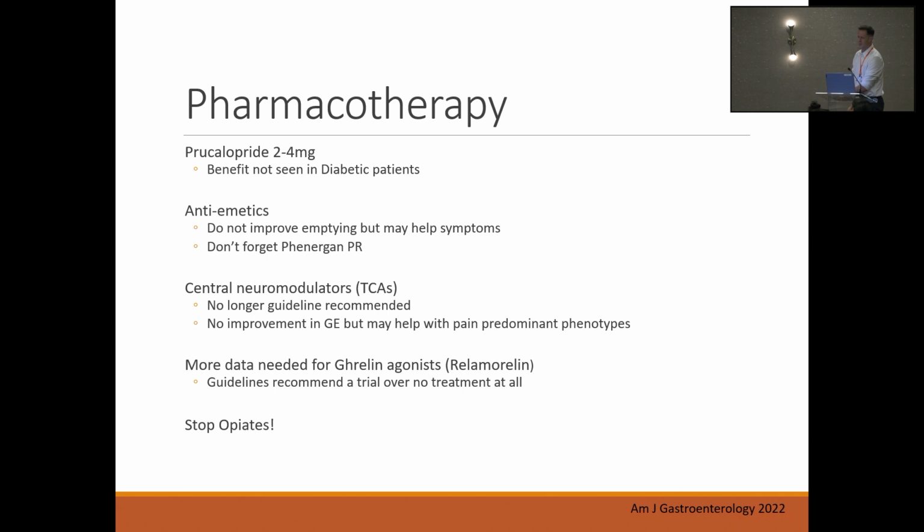We used to use TCAs pretty commonly in these patients like we do for functional dyspepsia. The guidelines no longer recommend that. And then there's some other things down the line that are still not widely available, not FDA approved. And don't forget to stop the opiates.